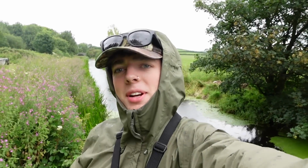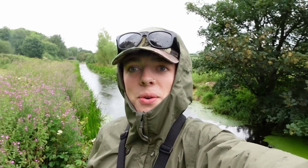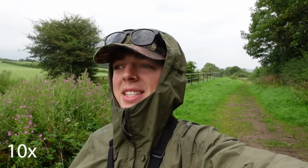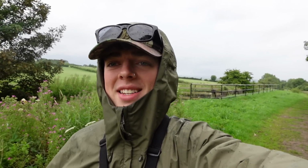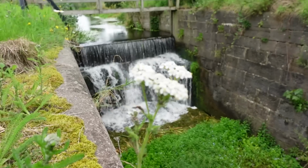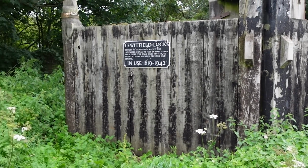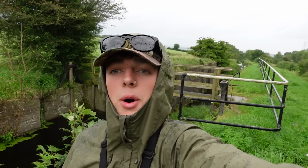Anthony's rolled on in, but I'm going to tell you a bit more about the history and how cool this spot is. It dates back to over 200 years old, which is 20 times older than I am. That is just crazy. It's got the coolest features, like these massive gorges where the old locks used to be, from 1819 to 1942. They survived the war. It is absolutely overgrown. I mean, this is head height with me. And you can just about make out where the canal is.